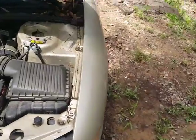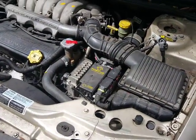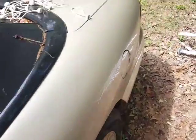But in this case, I don't think I'm going to even try to sell this car. I think I'm probably just going to say the heck with it and call Cash for Clunkers, and they can come up here and get this thing towed out of here, and they can do whatever they want. They can crush it, I don't care.